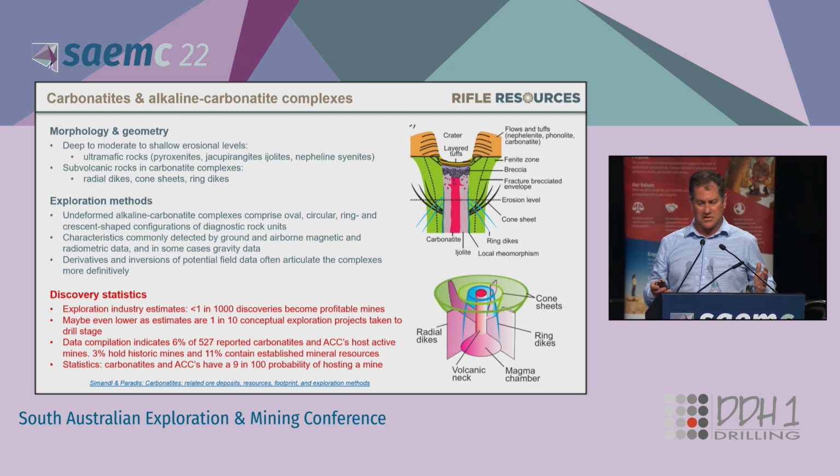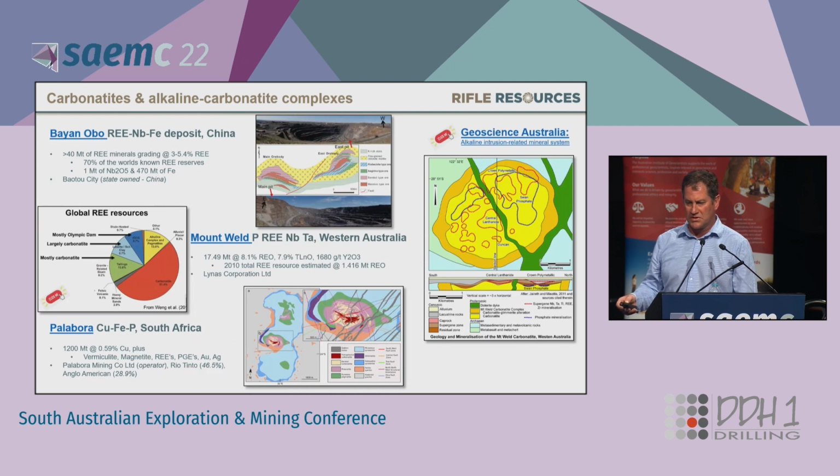But I thought what was really encouraging from this reference is the very bottom dot point there in terms of the statistics. You know, carbonatites and alkaline carbonatite complexes have a 9 in 100 probability of hosting a mine. So I think that's a fabulous asset to be exploring for this type of mineral system. And of course, their intimate link with rare earth elements, critical minerals.